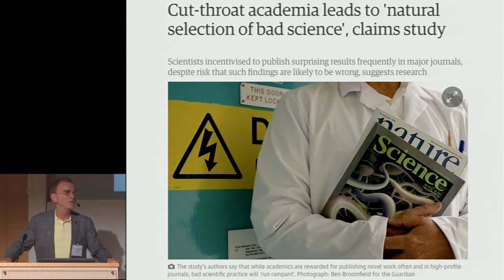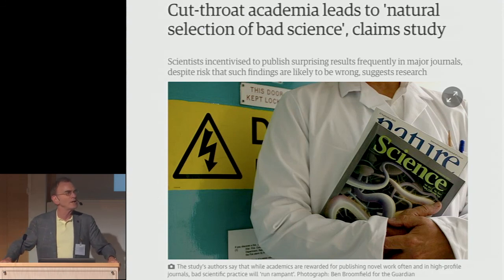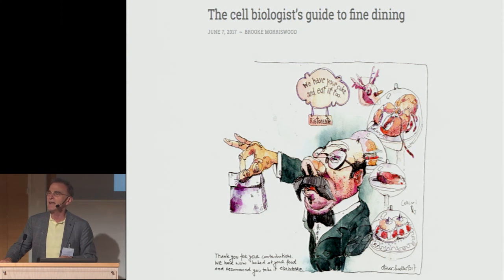Now, I'm often asked, as I travel around, if I dismiss impact factor as a measure of scholarship, how are we to decide what's going to be important work and who are we to listen to? What kind of evaluation scheme as an alternative to impact factor can be employed? And I was delighted to see last year a novel, really quite novel mechanism for evaluating scholarship that was published in Trends in Cell Biology. It's called The Cell Biologist's Guide to Fine Dining. It's like the Michelin Guide of journals.